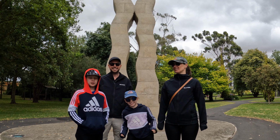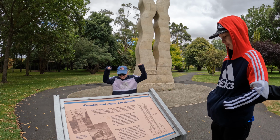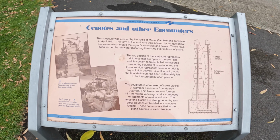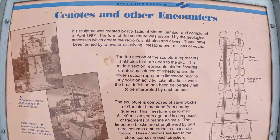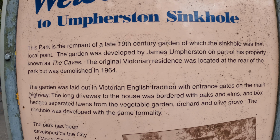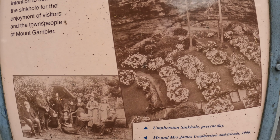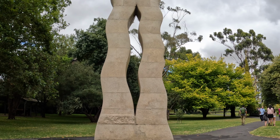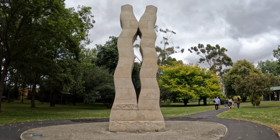Here we are at Umpherson Sinkhole. Why is this sculpture important, Mum? Because the limestone was taken out of the sinkholes themselves, and it was made 15 to 40 million years ago, and in these actual limestone blocks, you would find composed fragments of marine animals. It's pretty impressive. Instead of just grabbing any old limestone, it's the real and authentic ancient limestone.